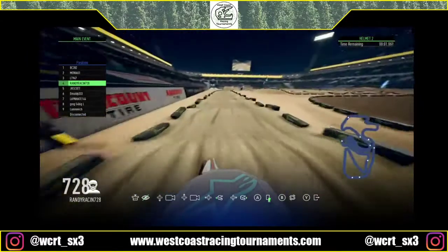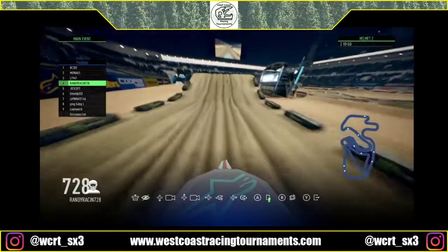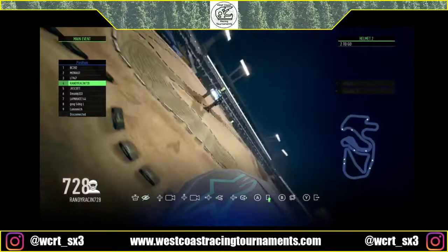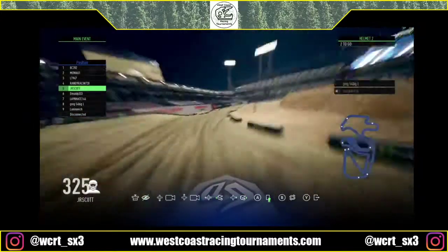This wall section here is really fun for those guys to send. And some rollers and then a big triple here. That jump, a good send for those guys. They really see bouncing.